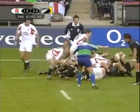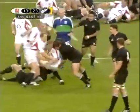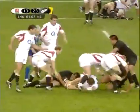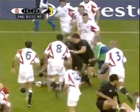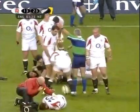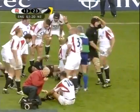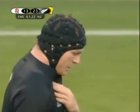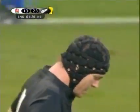Don't come in the side. As Charlie Hodgson's down, short pass. Big tackle by Carl Hayman. Yes, Hodgson reeling away. Dawson running nowhere. All Blacks might have stepped over this. Straight over. Oh dear. Straight over. It's a tough 5 minutes for the All Blacks, playing with 14 men.